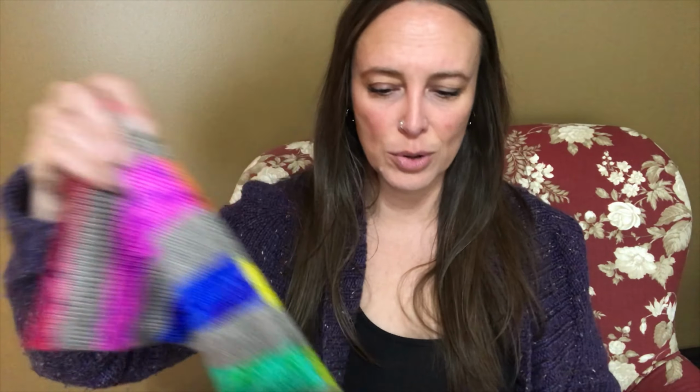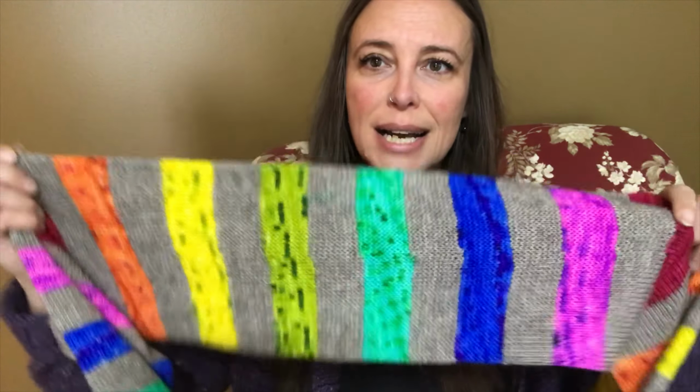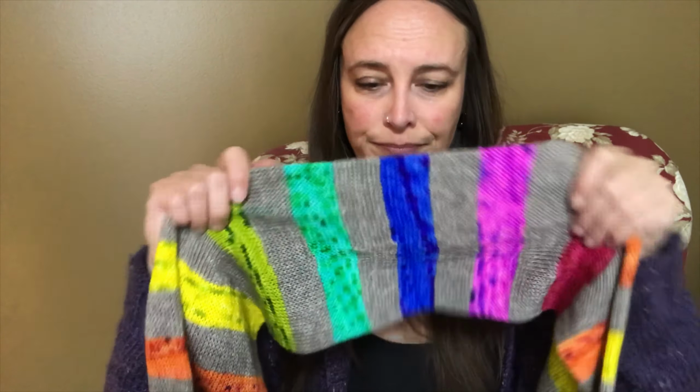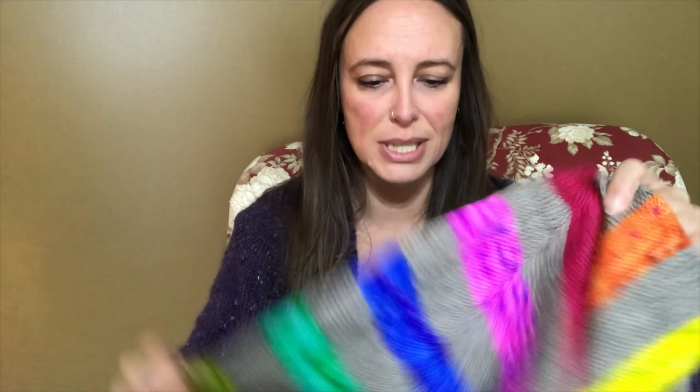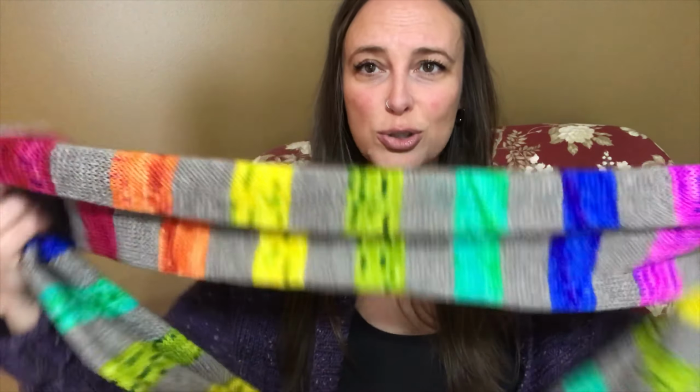So let's start with some finished objects. If you have been watching my Vlogmas, you'll be familiar with my first item, which is the Litmus cowl designed by Amy, the host of the Stranded podcast. I had these minis. It's a Hue Loco dyed kit, and it's called the Roy G. Biv color kit, I guess. I bought these a little while ago, and I've been trying to find a good project to use them in. So this ended up being kind of the perfect project. It's a little bit loose.